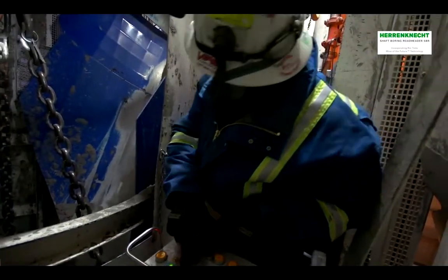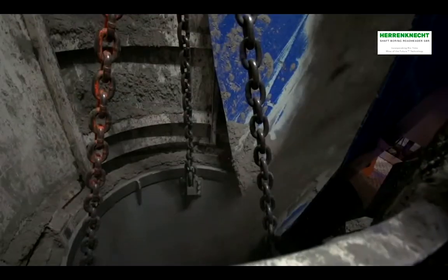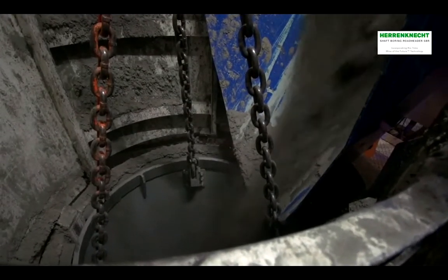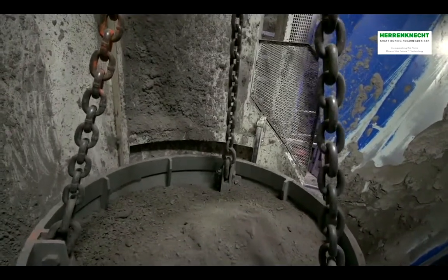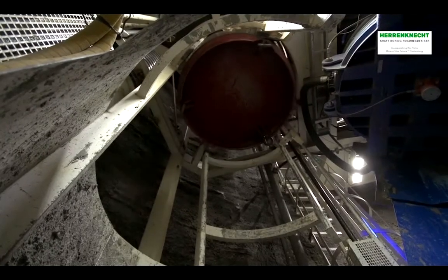As soon as the suction tank is full, it will be unloaded into a muck kibble waiting in front of the discharge gate. The two muck kibbles used for the removal of the excavated rock are pulled to the surface and discharged in an alternating sequence.